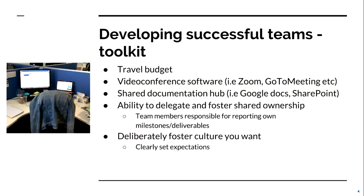What else do you need? Video conferencing software. We use Zoom all the time, multiple times a day. Hamish said he's in it 5 hours a day. He should be in the promotional videos.